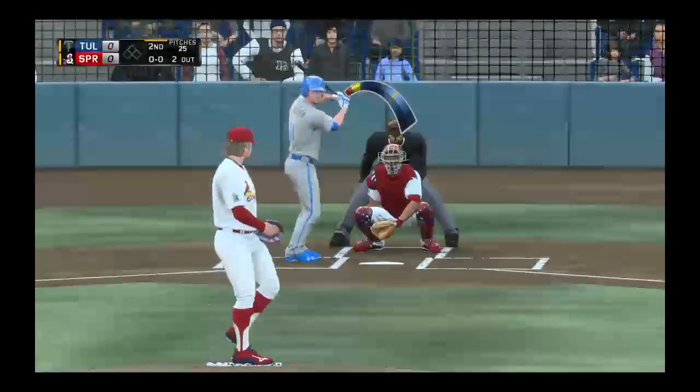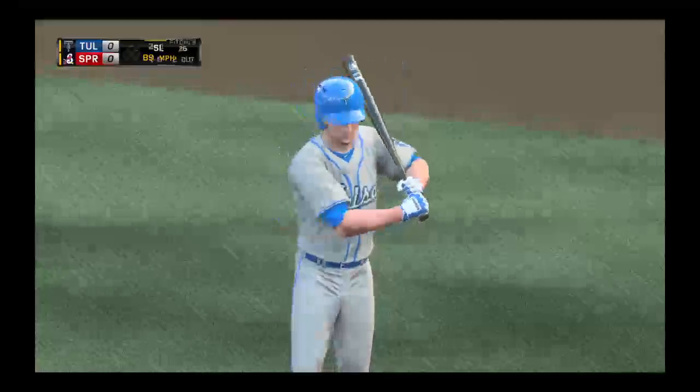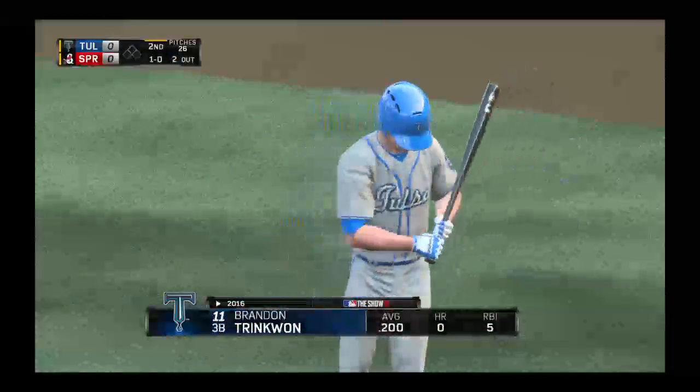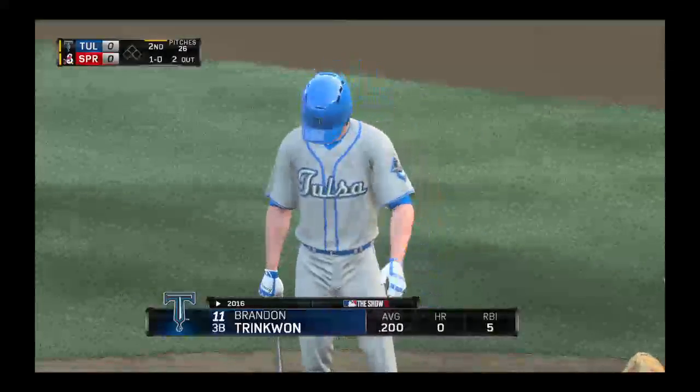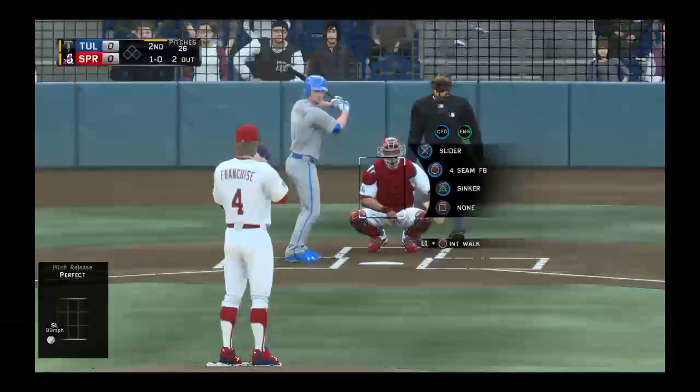Stepping in now, number 11, as he'll take a look at a slider here that misses for ball 1. The average right at the .200 mark on the year. No home runs as of yet, and 5 driven in. 2 down now, here we go. 2 out, nobody on.